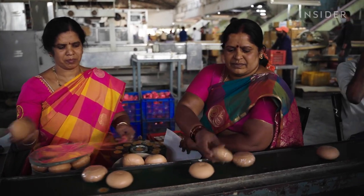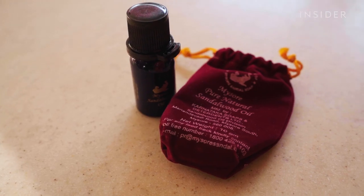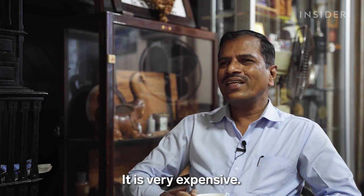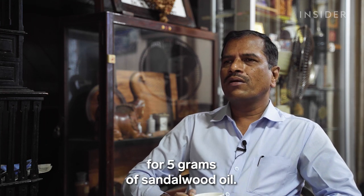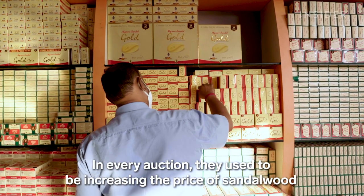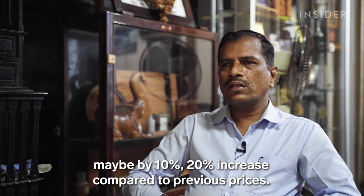Although its primary focus is soap, the company sells bottles of just sandalwood oil too. One 10-gram bottle of sandalwood oil costs 5,500 rupees, or about $74. It is very expensive. Common people like me and you cannot afford to pay 3,000 rupees for 5 grams of sandal oil. In every auction, there used to be an increase in the price of sandalwood, maybe by 10%, 20% increase compared to previous prices.